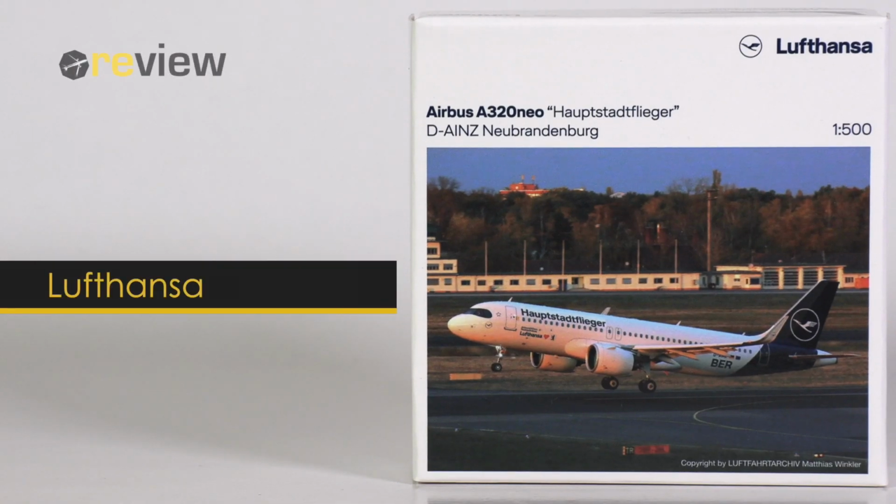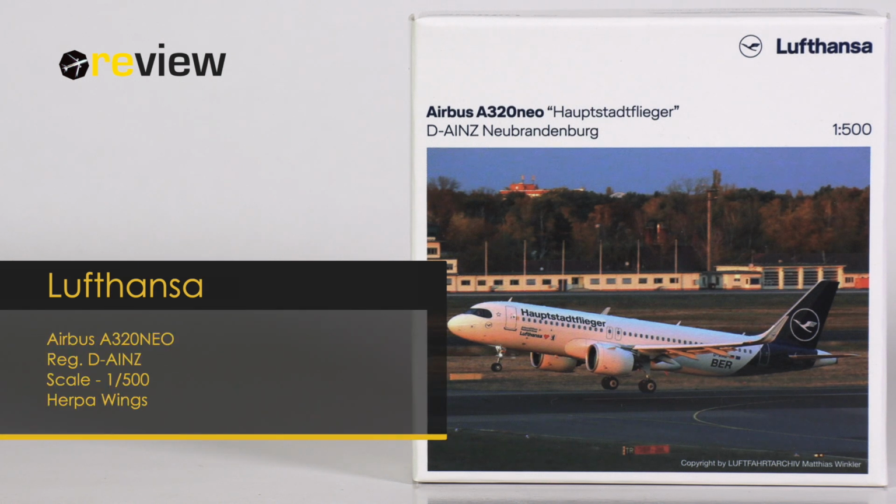And with that, hello and welcome to a new episode of Review, where we today will take a closer look at an Airbus A320NEO of Lufthansa. At the front of the box we have a lovely image of the aircraft in real life. Above that we find the Lufthansa branding.